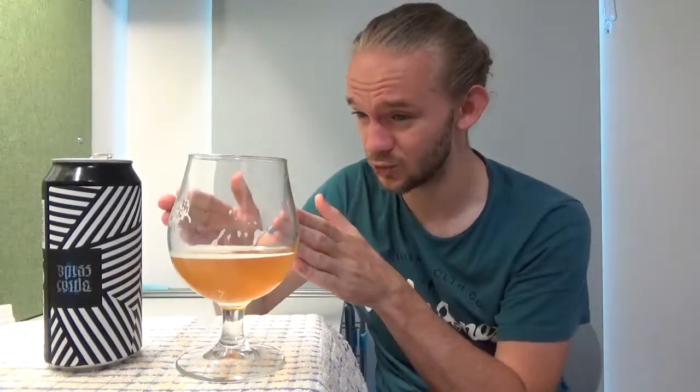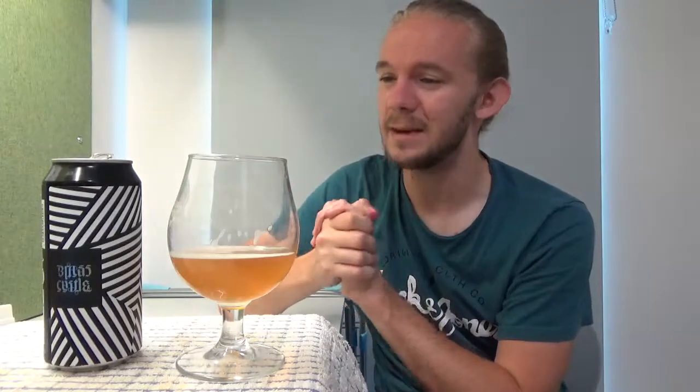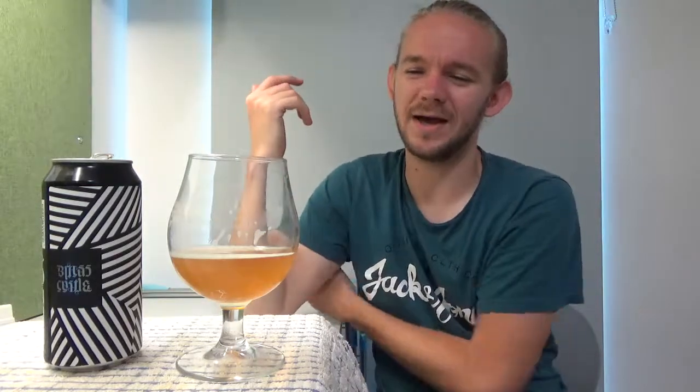So this was the Disruptor from the Brass Castle Brewery in Malton in Yorkshire. A really interesting New England IPA. Very drinkable for 7.4%, but it takes the West Coast mouthfeel and combines the New England style flavour, which I think is really good.